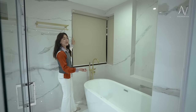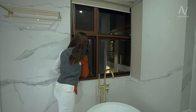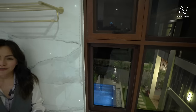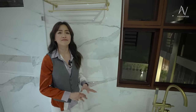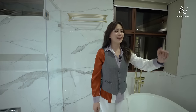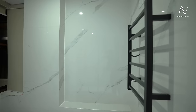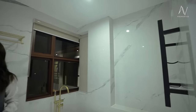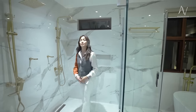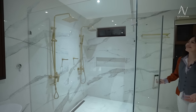And while you're bathing, let's just pull this one up and voila, you have a view again of the pool and the backyard. As I've mentioned earlier, this house and the interior and everything, they're all thoughtfully made, right? And then again, your towel warmer. And here is your enclosed shower area with his and her shower head, so you could shower together with your partner. If that's your thing, go ahead.